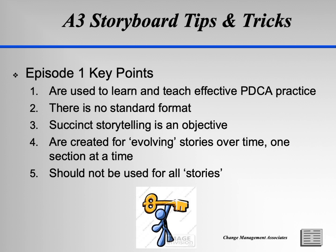This brings episode 1 to a close. To review a few key points. Number 1, A3 storyboards are used to learn and to teach proper PDCA practice. Number 2, another key point is that there is no standard format. It must be adapted to the story being told. Number 3, succinct storytelling is an objective that will only come with practice. Number 4, the storyboard is created one chapter or section at a time and shared with others in the organization throughout the process.